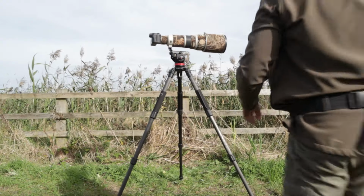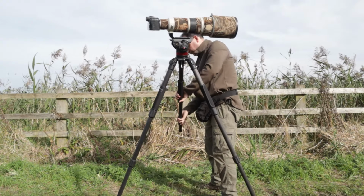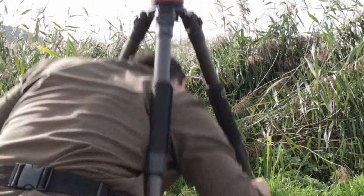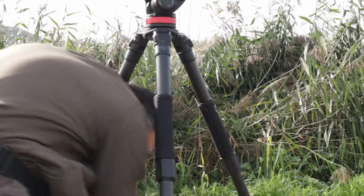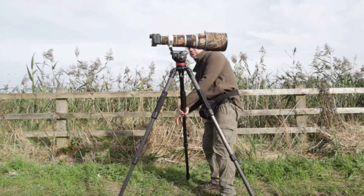To make it a bit easier, I'll get the tripod set up and then choose one of the legs and make that shorter, probably about half as short. Then when I put it over my back, I've got two legs out in front of me, and one leg behind which goes directly between my legs, and because it's shorter it doesn't bump into me. Then when I see an opportunity, I put the camera down, put the two legs down, and just extend that third leg.